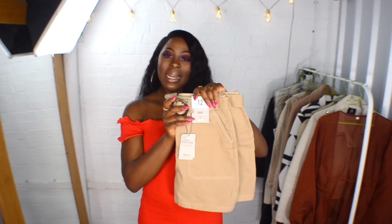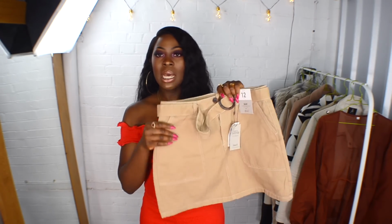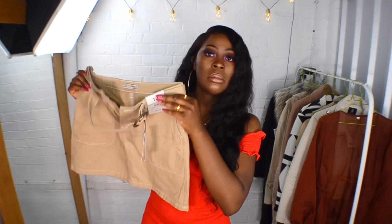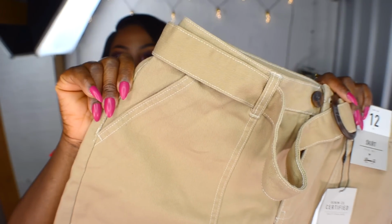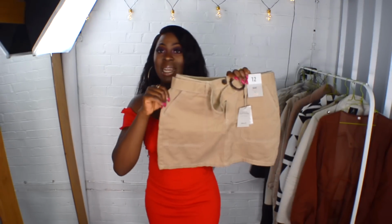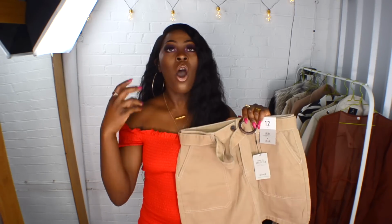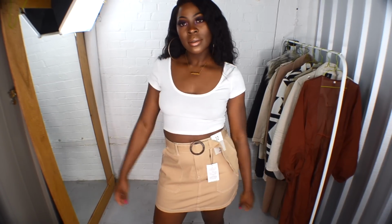I've got another denim skirt. Now, this denim skirt is in this camel beige kind of color. This is called the skirt pick me skirt. Okay, the skirt says pick me and I picked it. This is really cute with the contrast stitching there. I think this again is very trendy, and Primark is really doing bits. I can't stress it enough. Honestly, you need to go and check out Primark. I absolutely love this. Again, it's got the belt in the middle there.